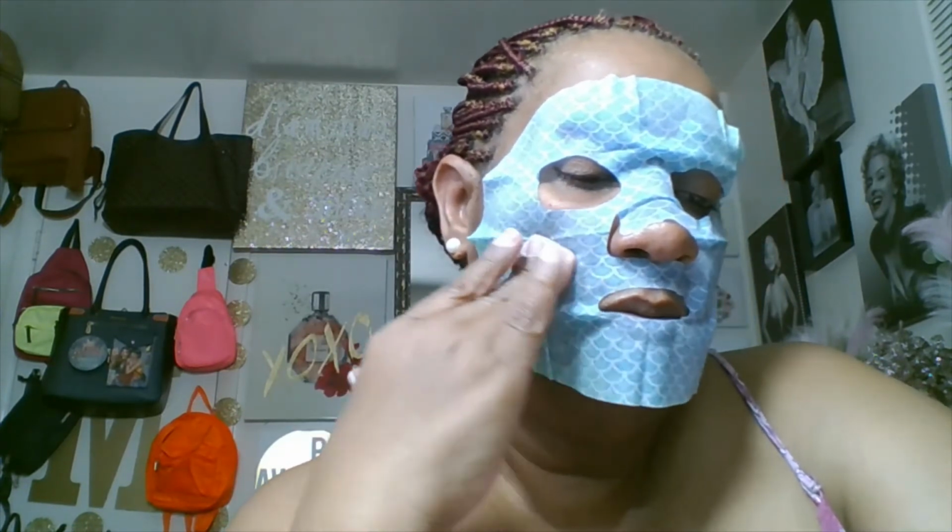It's getting dry. It just says so. That's what it looks like. It's so cute. I might have had it on longer, but whatever, how it goes, that's the mask. Very good. Nice little mask. It says massage in. Next. It feels very nice. Oh, it feels so much better.